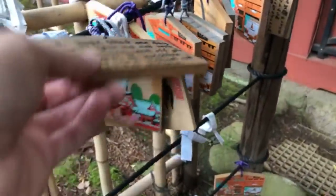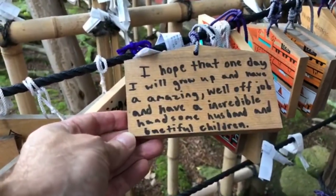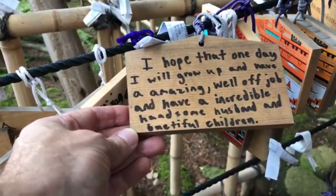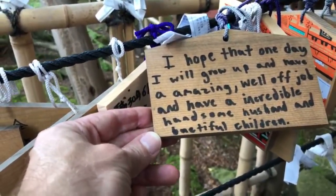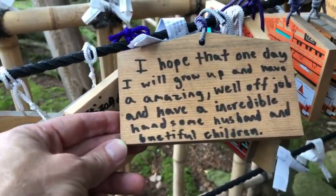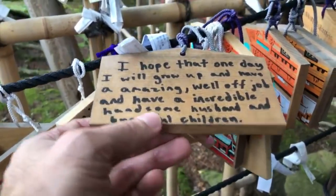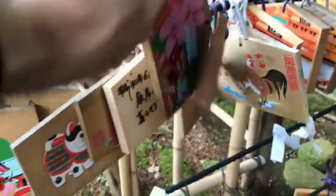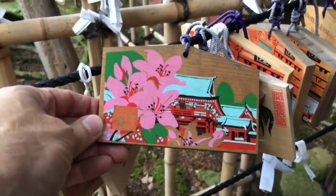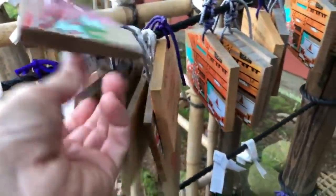this is cute. Let's read this. I hope that one day I will grow up and have an amazing, well-off job and have an incredible, handsome husband and beautiful children. Isn't that sweet? How cute. Well, I hope you do too. Yeah, these are great.